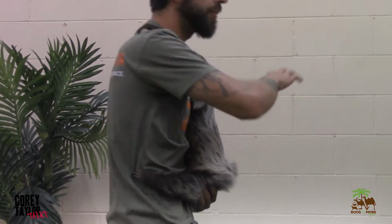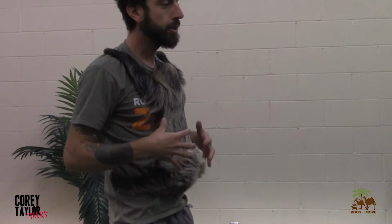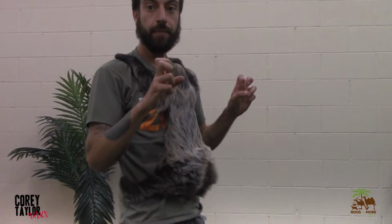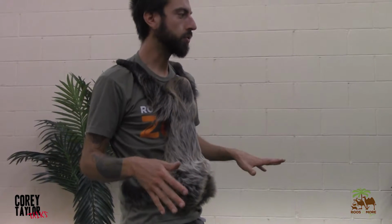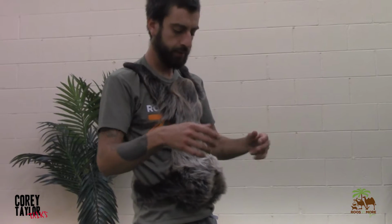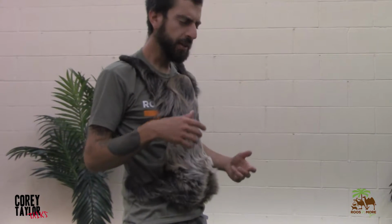Now sloths do everything in the wild upside down. This would be right side up for them, and this is more or less their bathroom position. This is the only thing that they don't do upside down, because they've evolved to figure out that yes, that makes a mess.